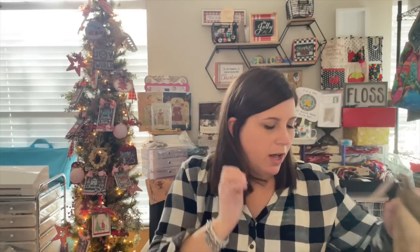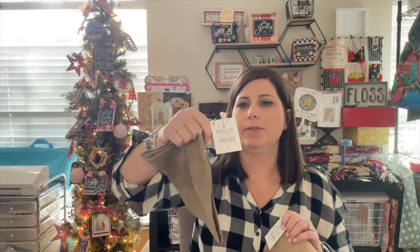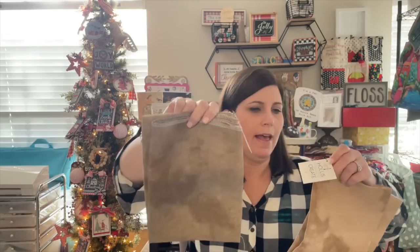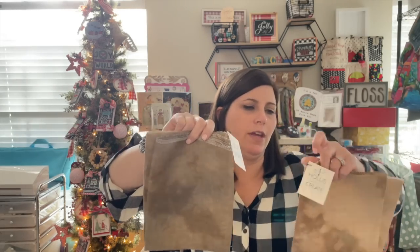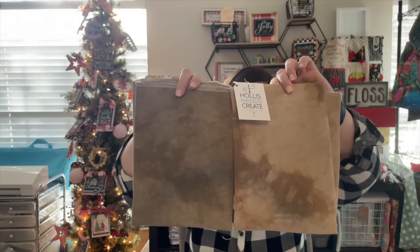These are some new colors from Needle Bling, and Hollis Hands Create had them. This one is Broom Grass, 36 count. And this one is Cookie Dough, 36 count. So you can kind of see the difference.